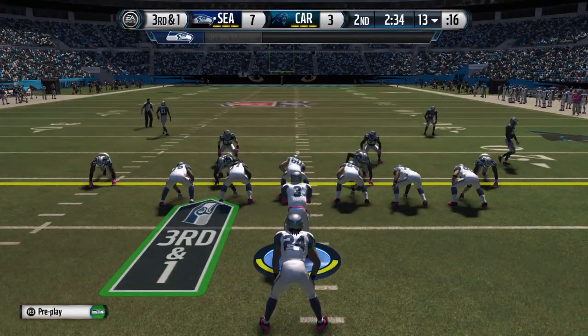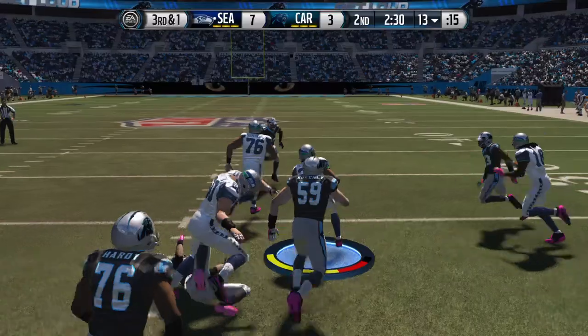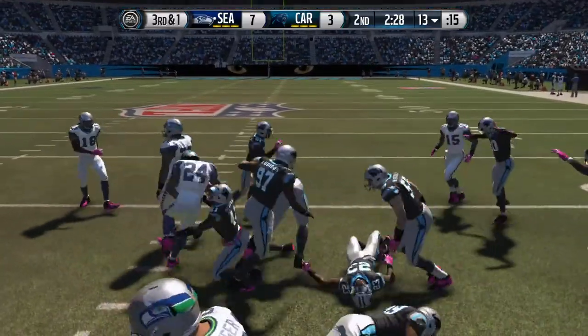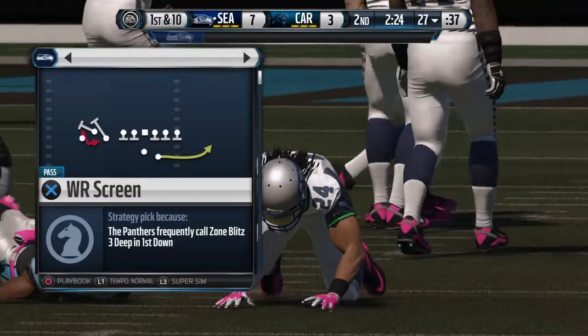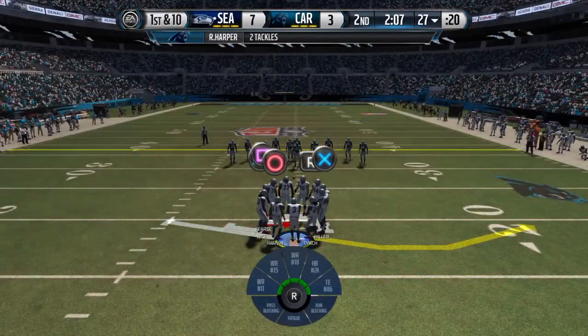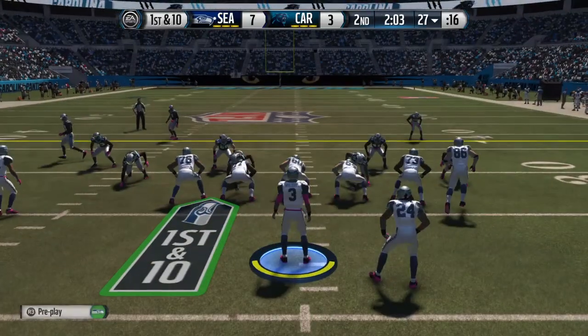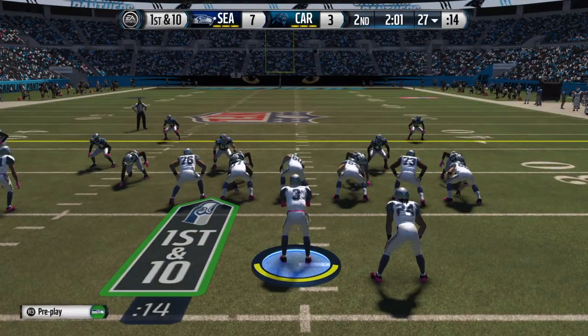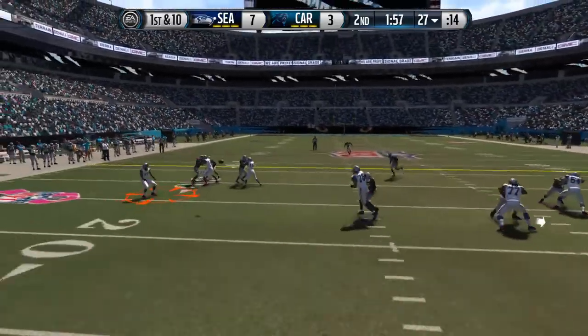Wilson's going to be in the pistol here. Third and one. Here's the handoff to Marshawn Lynch. That tackle was made at the 27-yard line. Well, everybody talks about the pass in the NFL. When it's third and short, you got to man up and be tough and strong. Nice job that time by the offensive line. They let the running back get in there and pick up the first down.